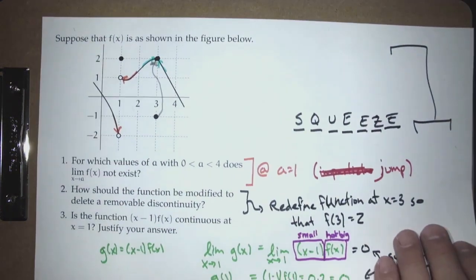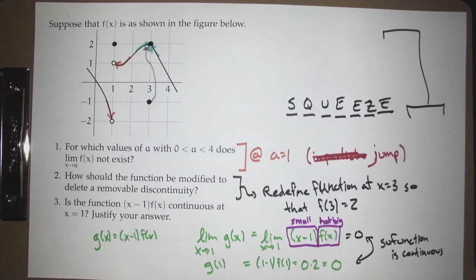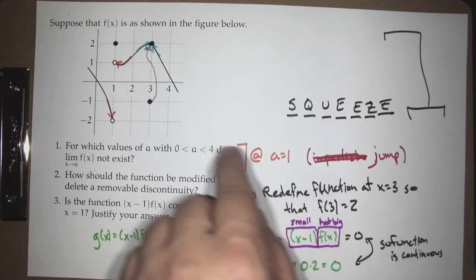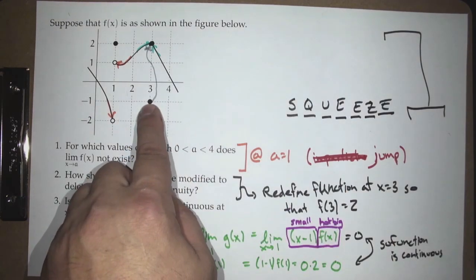Yeah. No worries. So for two, I understand what you wrote. How do you just move the dot? Well, that's what you do here. You redefine the function. So you should say set f of 3 equal to. That's this part right here. That's what moving the dot is. So currently the dot, the way the function is defined, f of 3 equals negative 1.